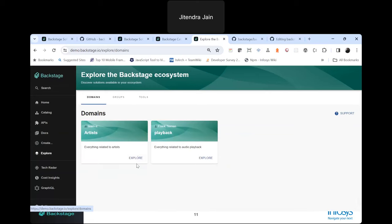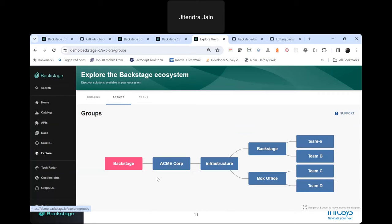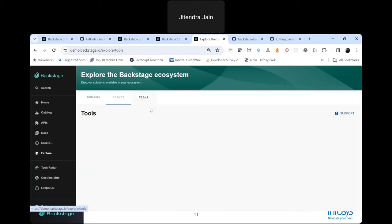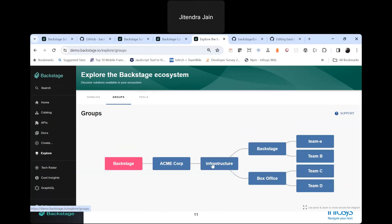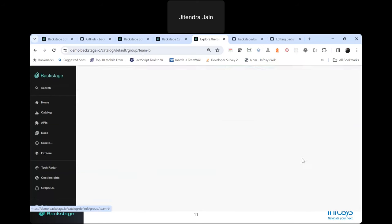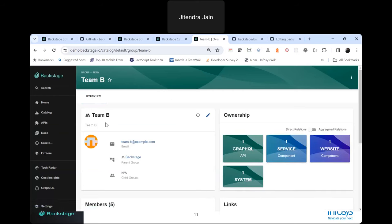So think about it, you are implementing Backstage in your organization. Let's say an insurance industry or a finance industry or a retail industry, any company, right? You would have your own domains, your own group, line of business, I would say. And then under each group, you have tools, right? Let's say you have these groups. If you want to see only the information about Team B, I'll click on Team B and I'll be able to see what Team B is doing. See, Team B is a specific team under a group called, let's say, A.